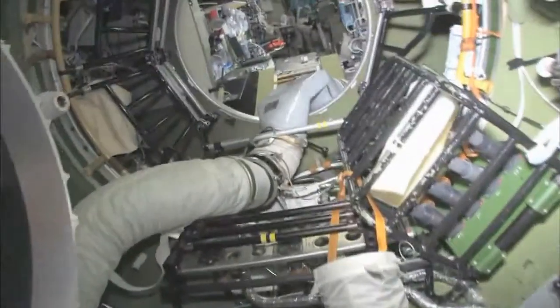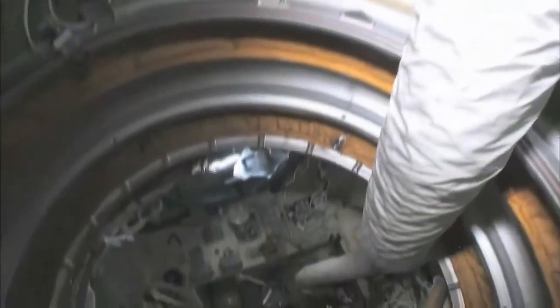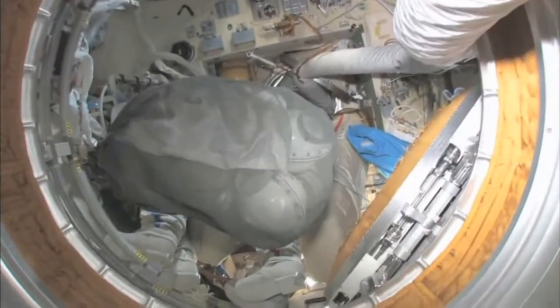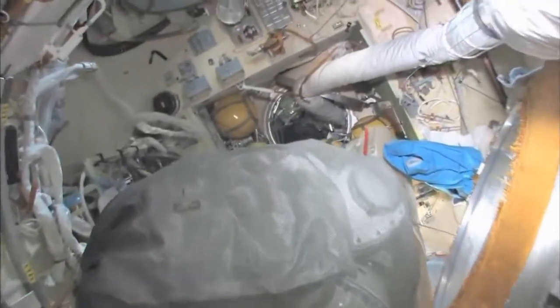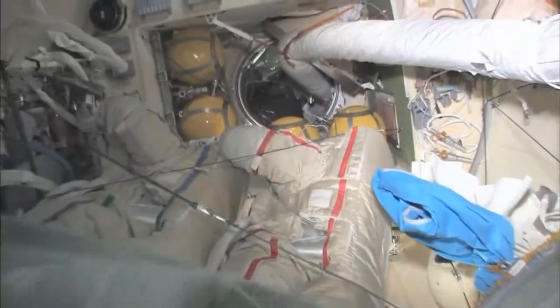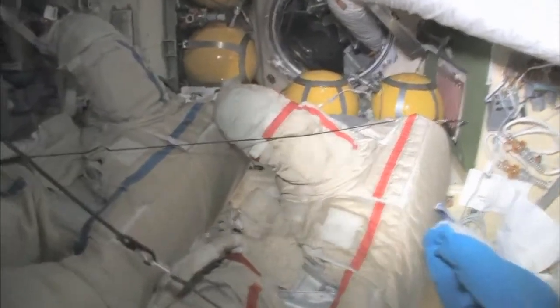Docking compartment is another one of those vertical looks, and it's kind of a misnomer. It's not just a docking compartment, but it's also an airlock. So Yuri and I went out in these two spacesuits a few weeks ago and went into open space and had a spacewalk.